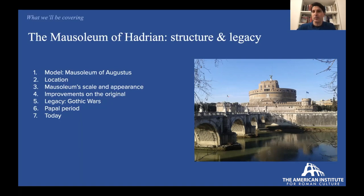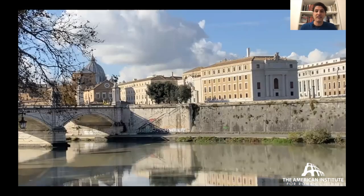What happened in the Gothic Wars in the 6th century, where it starts to really get pilfered, trashed, and then how it takes on a new life and a new identity in the papal period and ultimately leaves it for us to enjoy today. One of the most visited sites, I think in the top five in the city of Rome today. So it really is an impressive structure. It captures the imagination, and let's dive right in.